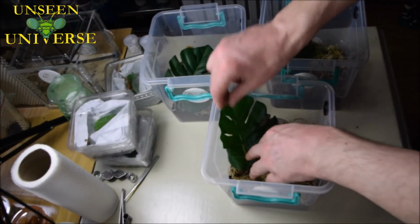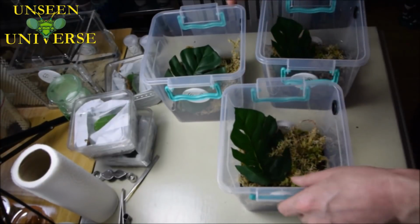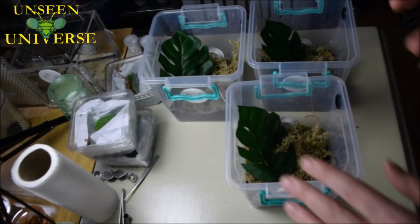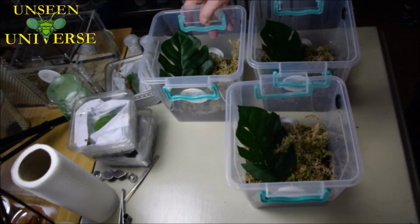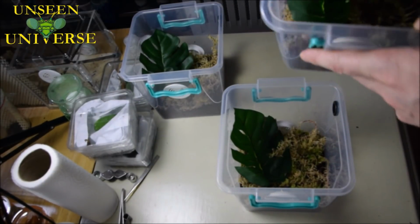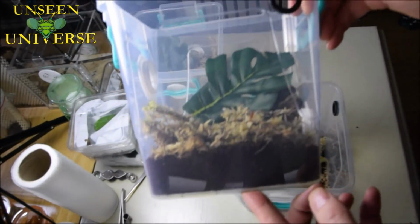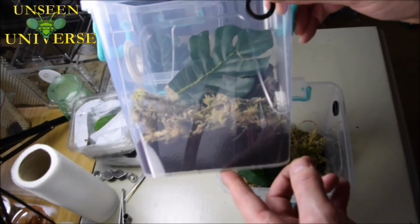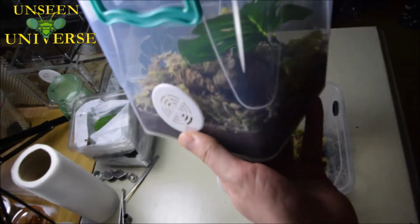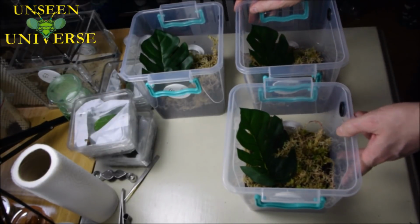So just move that a little bit. That's it, nice one, there we go. So, we've got some plantage, we've got some moss, cocoa fibre, there we have it, look, that's nice. Cocoa fibre, some moss, fake plant and some cork bark, just some little hidey holes, you know, that's what they like.